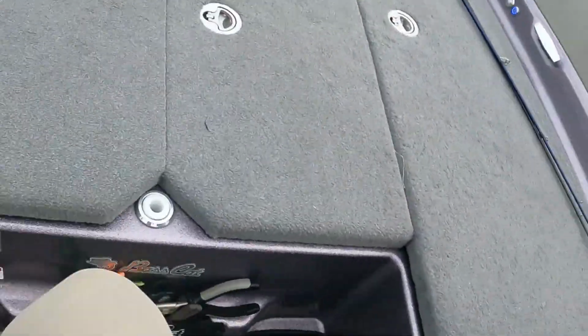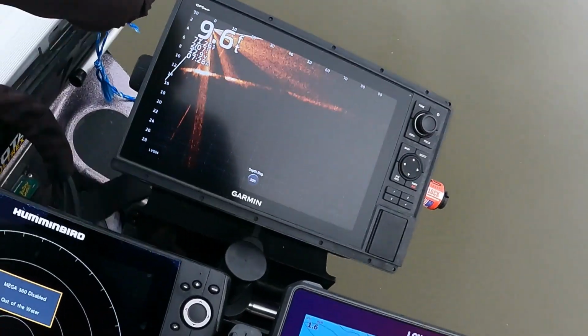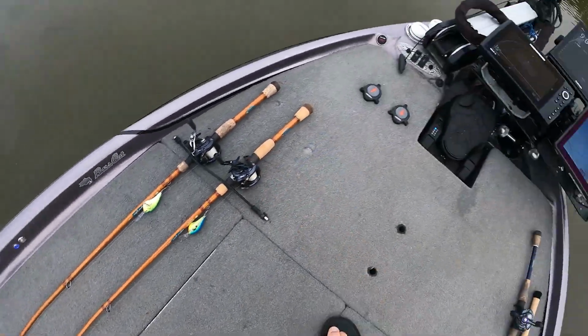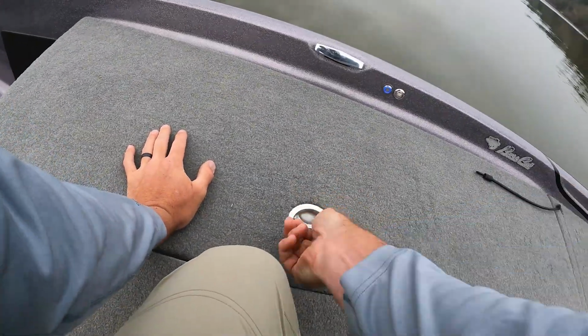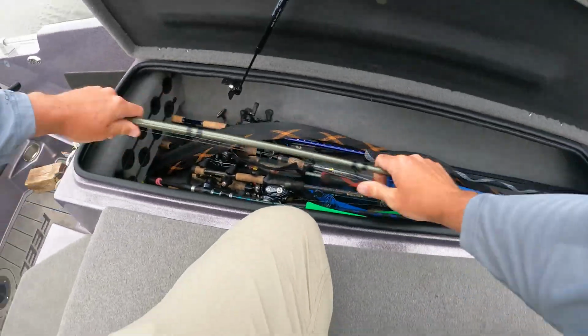Alright, so we made it to our second spot here. We're gonna try a shallow pattern a little bit. It's 7:30, don't have any fish in the boat yet, but hopefully we can get it to start going here and make up some time and start having a good day.